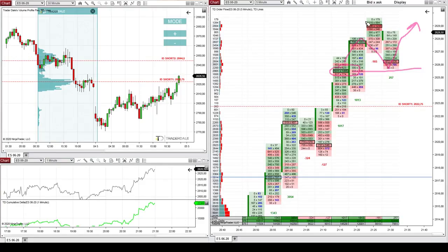Yeah, the sellers totally failed to push through. On the other hand, the buyers reversed the price just one tick before this support. We have buying imbalance again in here. Also new buying imbalance in here. All right. I think it's pretty clear that the buyers are way stronger than the sellers.